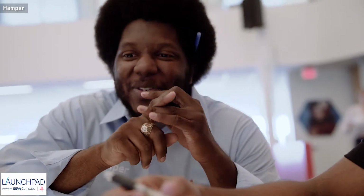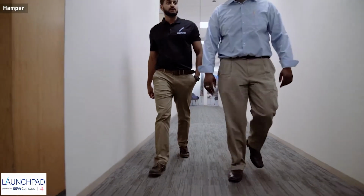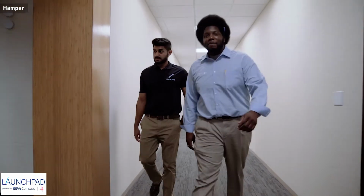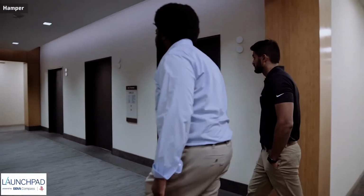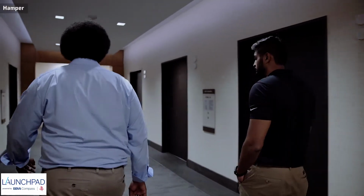So if we win the $10,000, we plan on investing a majority of that into developing more kiosks. We have a lot of partnerships lined up with many buildings and are trying to keep up with demand. A majority of the money would go to manufacturing more kiosks, but also into marketing efforts for our team.